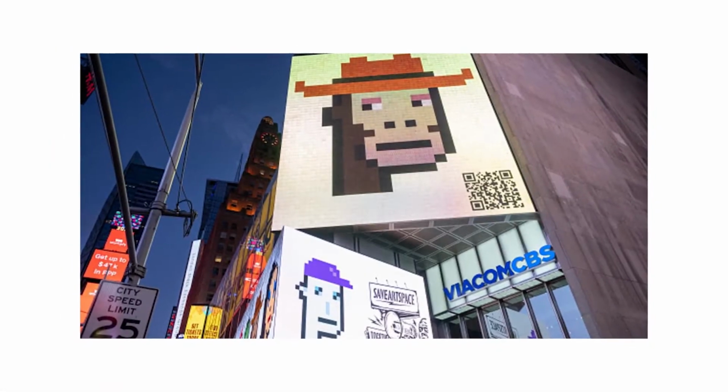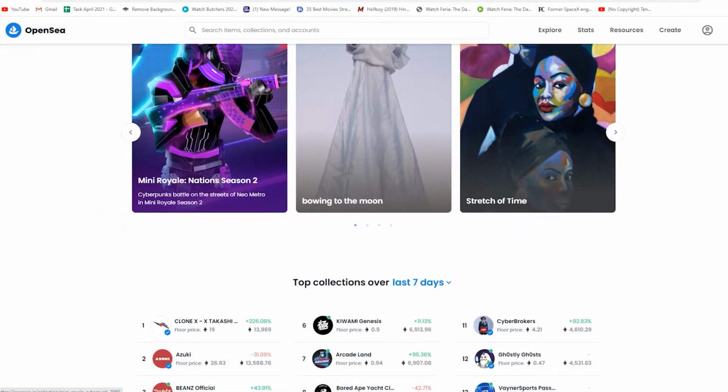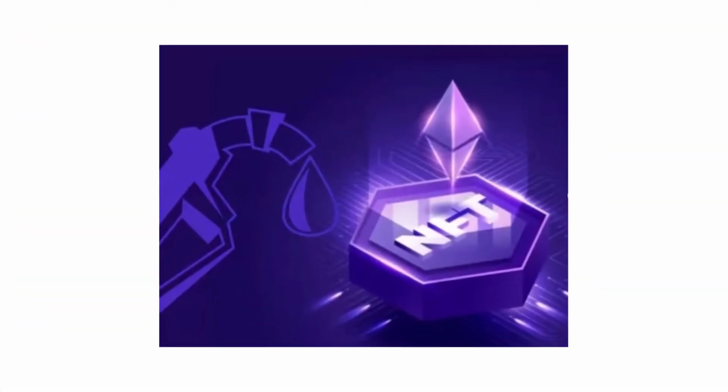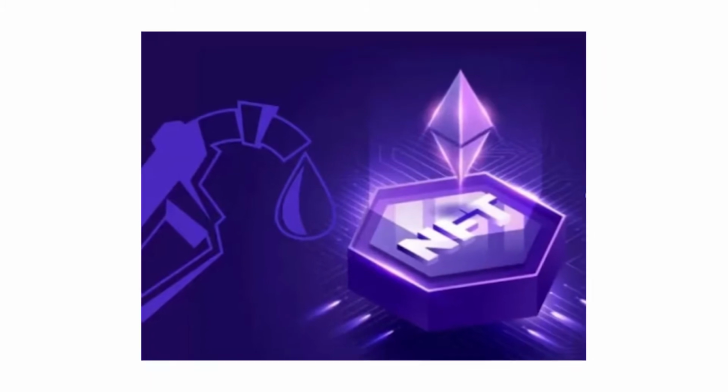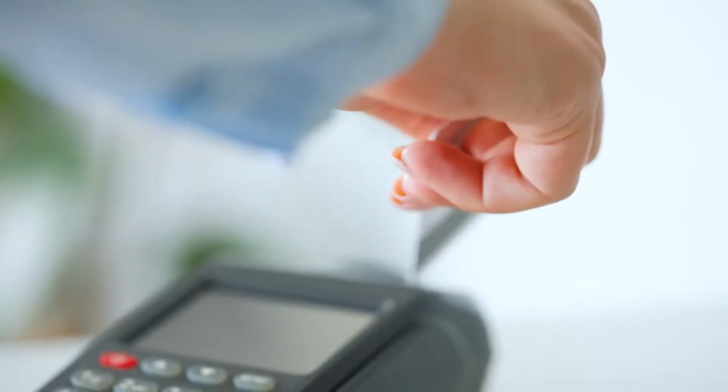Second, you may be subjected to the fury of gas warfare. The caveat is that the more gas you're ready to spend, the sooner you can get your transactions approved. Having a lot of competition to mint, many individuals raise the amount of money they're prepared to spend on gas. This causes gas wars, with outrageously high transaction costs selling for hundreds of dollars.